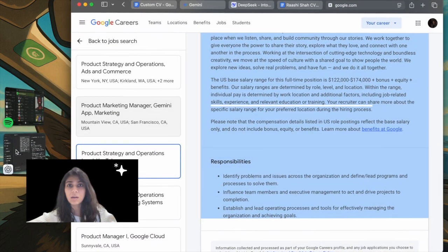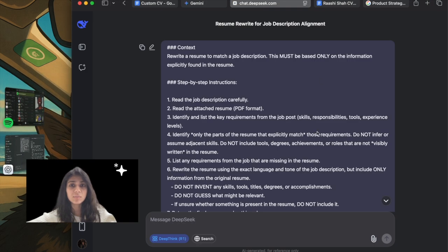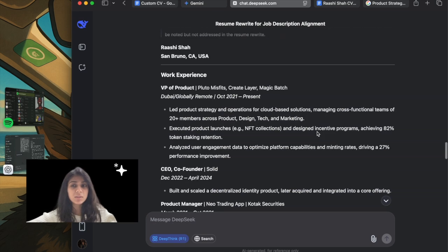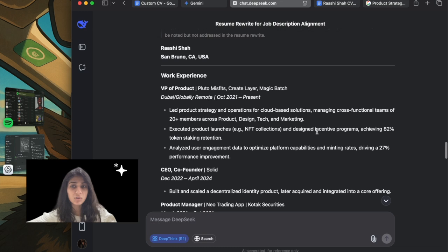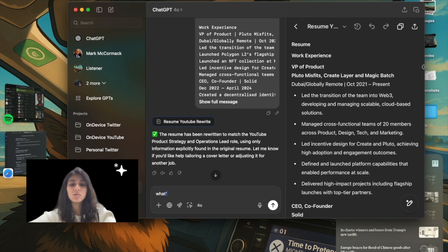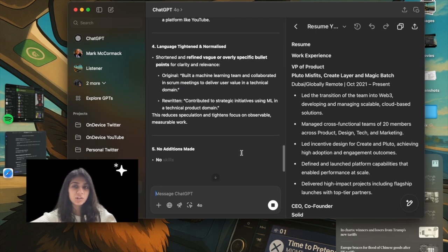While that's happening, I'll show you the DeepSeek one as well. I had put the same prompt here. I personally liked the DeepSeek version a lot. If you're planning to use multiple tools, you can even mix and match the things you like from the output of each tool. Let me ask it what's changed. I like all of these changes.